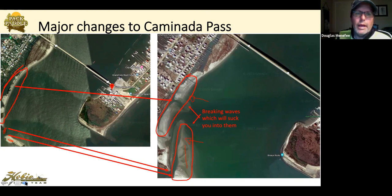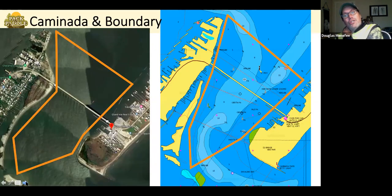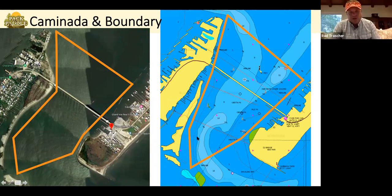Yeah. And again, I'll show why. So this is the traditional boundary area. It's not the exact boundary, I know that, but I believe it's pretty close, right, Rad? Close. It depends on, it is definitely good. It changes every year.